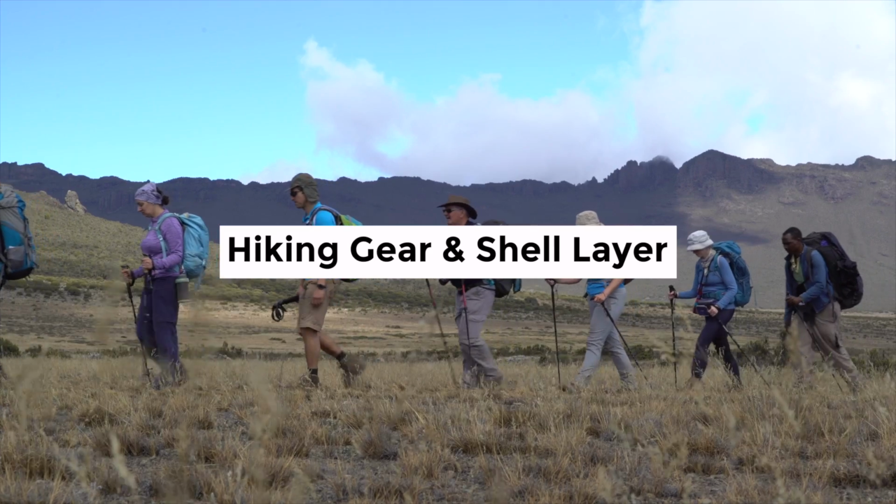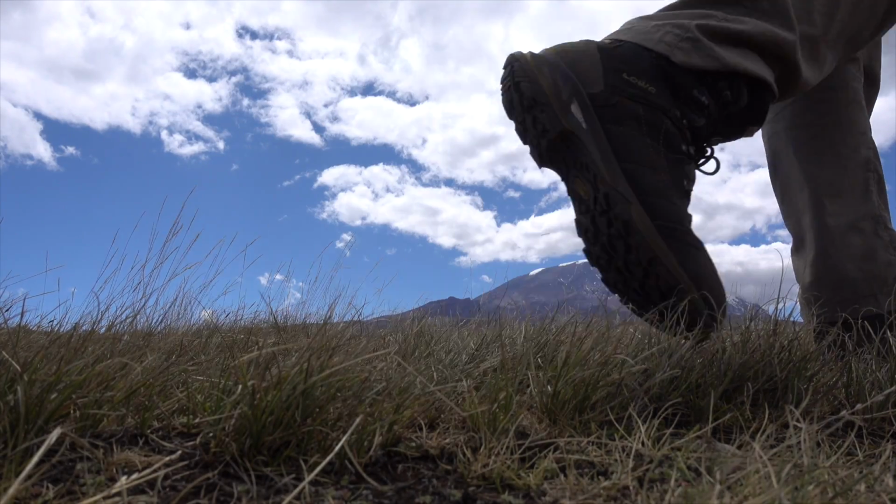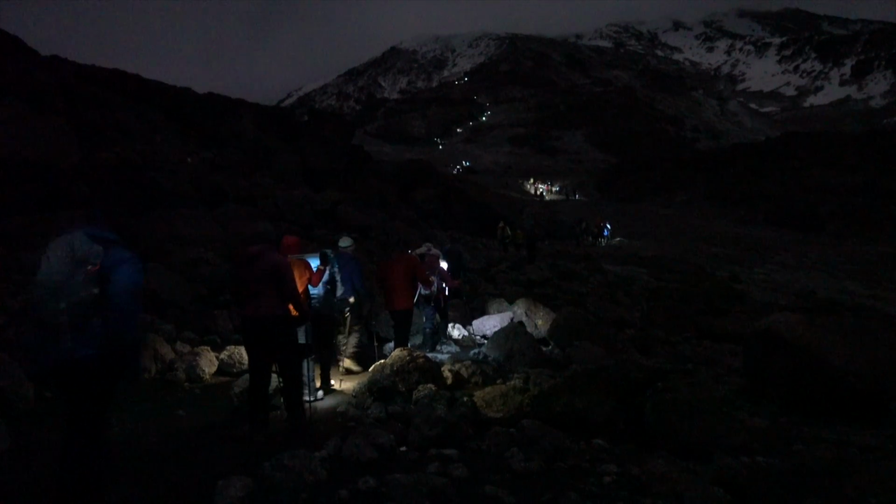One of the most important items is of course a pair of good hiking shoes. I recommend getting waterproof shoes, and if you don't have hiking boots at home and you buy new ones, make sure to buy them well in advance to break them in properly. Additionally, I recommend getting gaiters, which are especially important for the summit day.